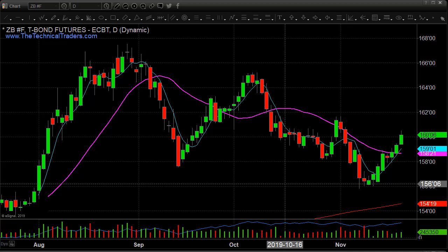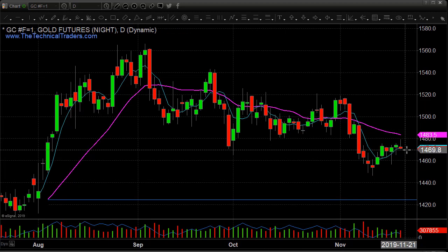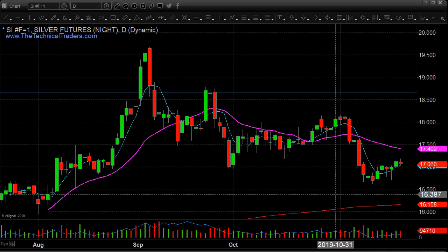If we take a look over at some other safe havens, if we take a look at gold, gold had a little pop this morning. It's starting to fizzle out here, actually with some elevated volume, good selling volume spike there. If we look at silver, it's underperforming today. So we're seeing money move into bonds, the big safe haven, and the money continues to move out of precious metals.